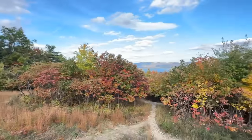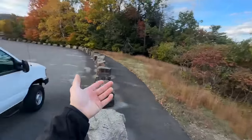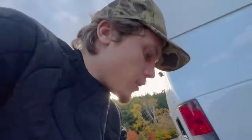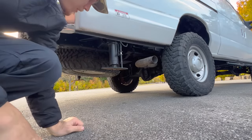So one of my favorite things about road tripping is the beautiful views that you get to see along the road. But as you can see, for this particular pull-off, the view is a little bit underwhelming. So although I don't think I can camp here, we're gonna run a test procedure on the vehicle just to make sure it's running properly.